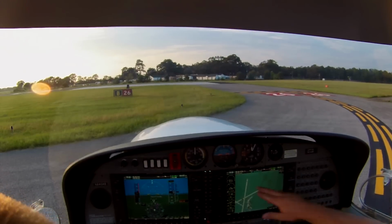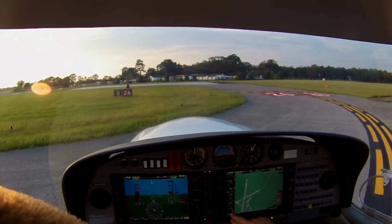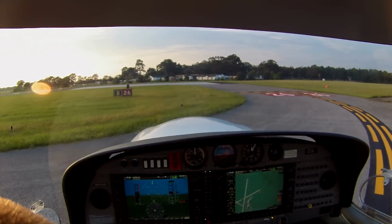Engine instruments, kind of scan it down here. Green, green, green, green, green, green, green, green, green, and green. And it's looking good. PFD annunciator, we have the door open still, pitot heat off, that's okay.